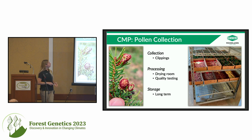Pollen collection. So we do our clippings. This is some of the white spruce pollen that we were clipping just this spring. So we'll put it in our pollen drying room. We're going to test our quality too. We have a lab in Sussex that's not far from our site, so they'll help us a lot with our pollen testing, and make sure we have the right equipment to do so.